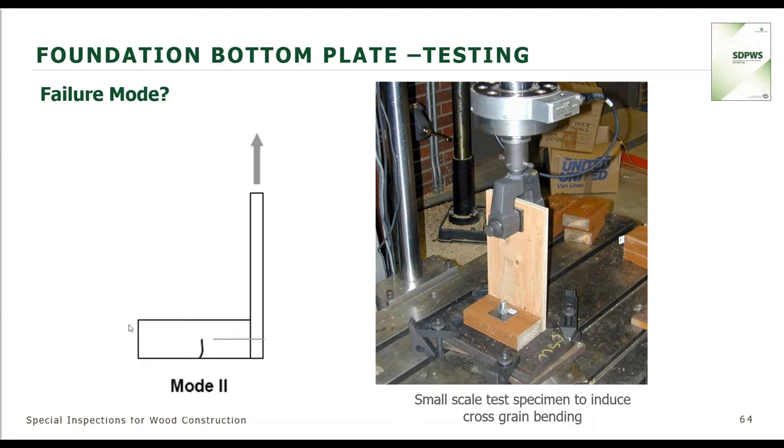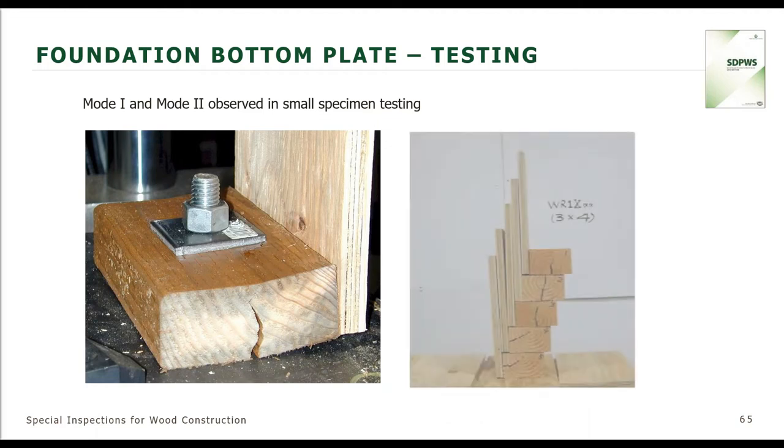And so AWC did some research, testing over 50 tests. This is a mock of the test that you see on the right, small scale tests. And this instrument applies a vertical load to mirror what occurred during an earthquake. And you see this mode one where we have some splitting of the wood structure of the sill plate, which can be calculated. You can predict when that will happen, shown here. But then there's a horizontal splitting that occurs also after some tests, depending on the load that's applied, that caused that mode one failure.